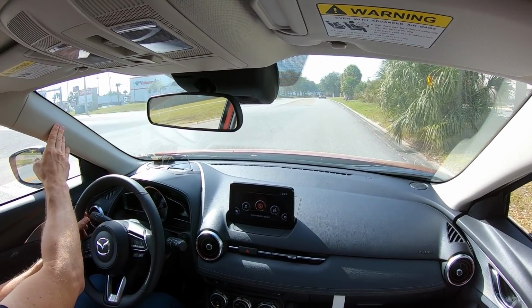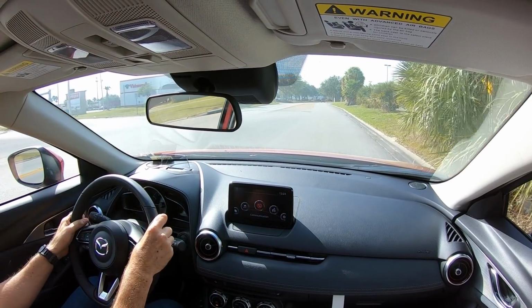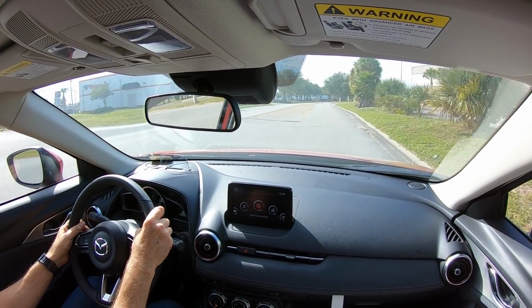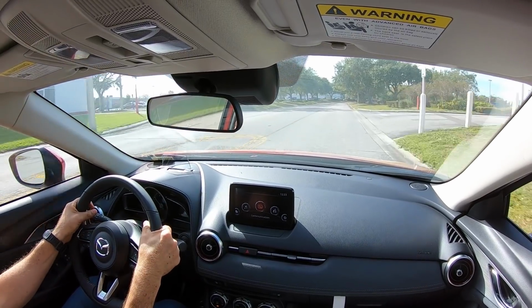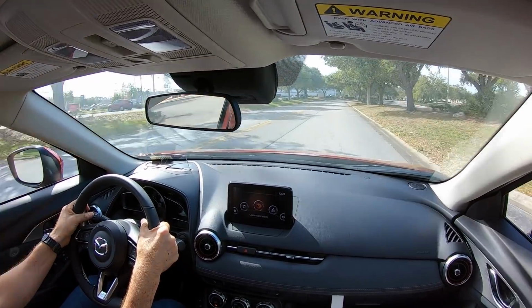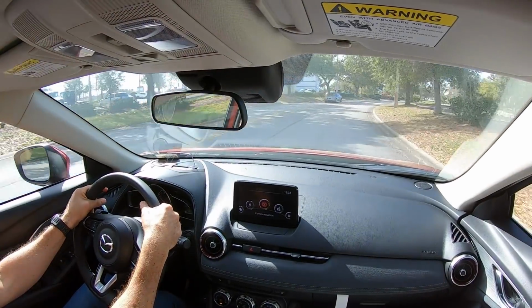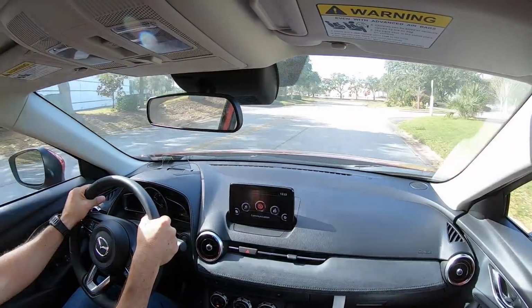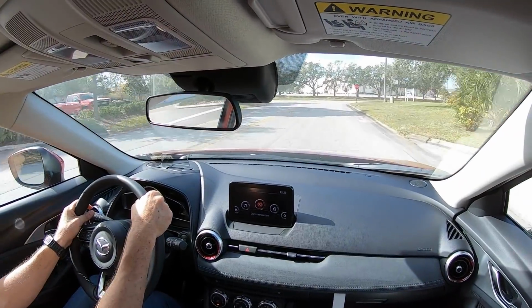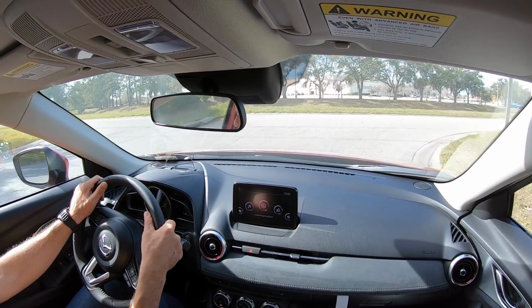Where the A-pillar is, it'd be nice if it was just a little further apart, but guess what car is further apart? That would be the one we're comparing it to, the CX-30. But smooth shifts, nice that it's not a CVT. The dash is very easy to read and understand. It is the older setup, but I don't mind it. I kind of like having the tach there, but I think for most people it's probably better to have the speedometer smack dab in the center instead of the tachometer.